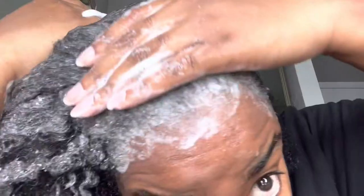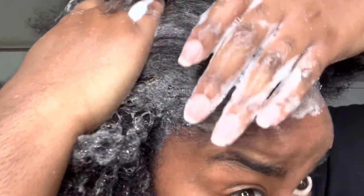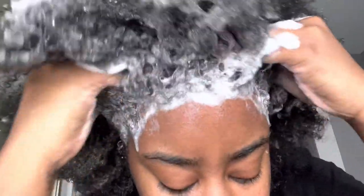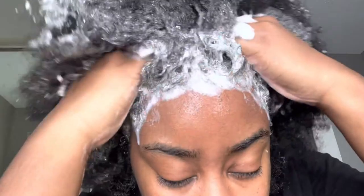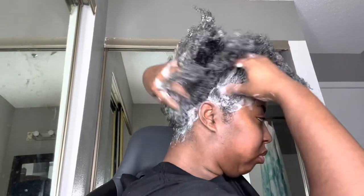So as you can see, the texture of the products, the lather looks amazing, a little goes a long way. This product has such great slip and it smells so good. And it doesn't strip my hair of its natural oils. It just gives it a really good gentle cleanse. So now I'm just taking some of the shampoo and working it through my scalp and throughout my hair for a few minutes. And it feels amazing, looks amazing, smells amazing. And I just love it for my thick natural hair.